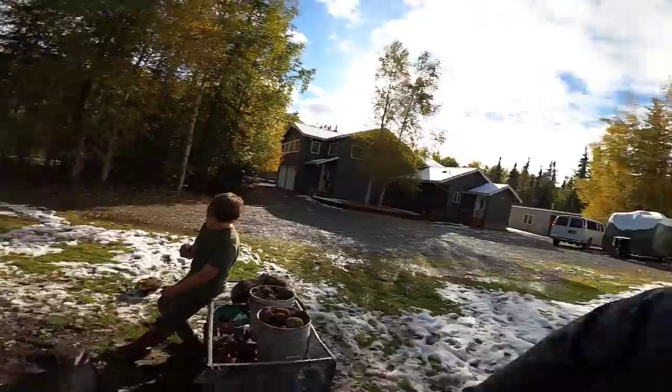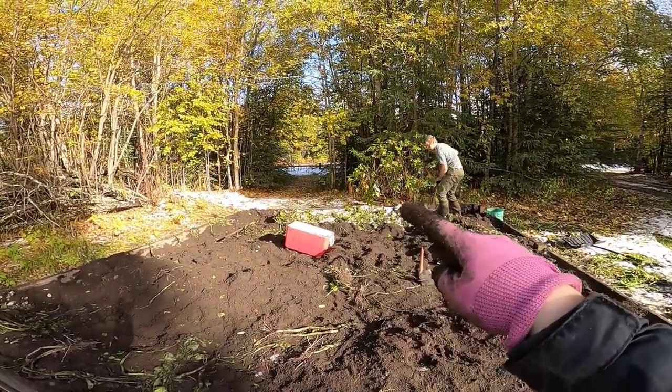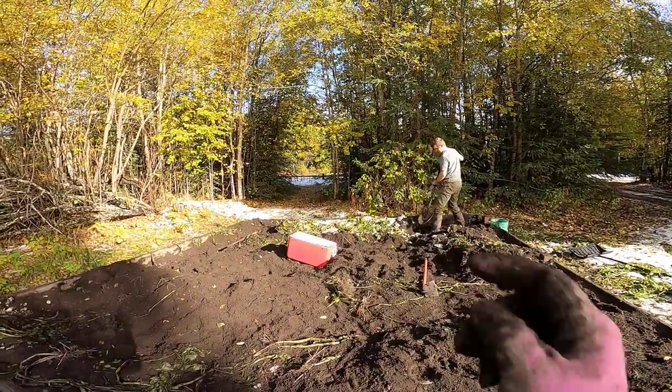All right, we are on the last row of potatoes. The sun decided to come out, so that's nice. We're all feeling kind of tired, but got quite a few potatoes. I'll show you here in just a second when we finish up. Just have this last section. I'm working from that side, Mark's working from this side.